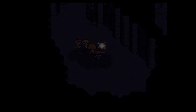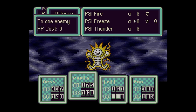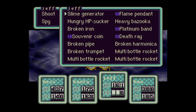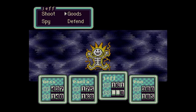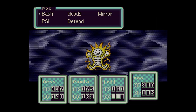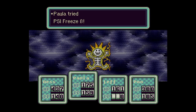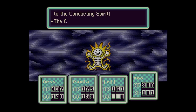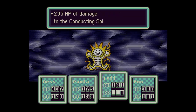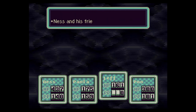And I probably have to fight you for real now, don't I? Yep, conducting spirit. Okay, hit. And freeze. And bazooka, not slime generate, and bazooka, and freeze. Nice. Good combos there. I really should move the bazooka to the front spot of Jeff's inventory, because being able to just mash through the items would be nice, as opposed to having to, like, down right click again.